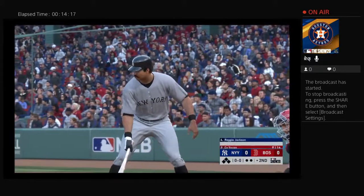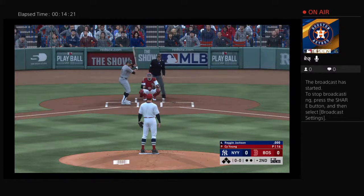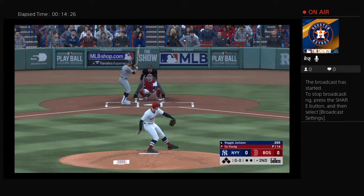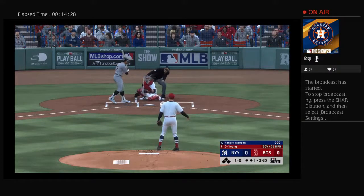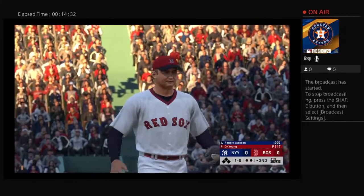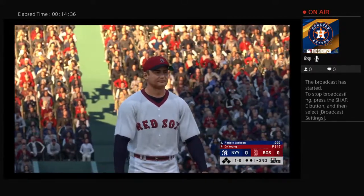Stepping into the box, Reggie Jackson. He'll start things out here in a tie ball game. Reggie. First offering on its way. Now a curveball that misses here to the cleanup man. It's 1-0. In today's game, everybody's trying to work off the mound north-south, trying to elevate that heater.